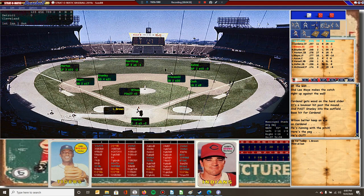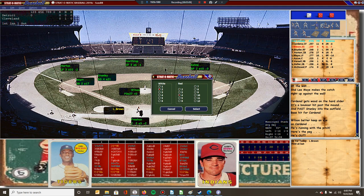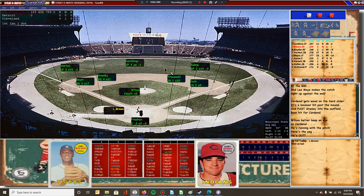Here's Larry Brown. Brown has no homers, 2 RBIs. Here comes a pitch from Wilson. Be a little tapper towards third. Should be an easy play for Don Wirt, and there are 2 down.